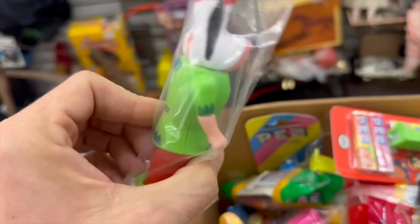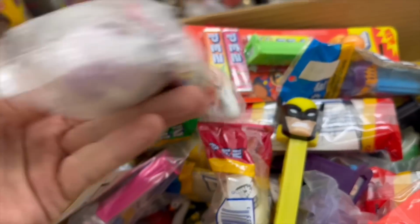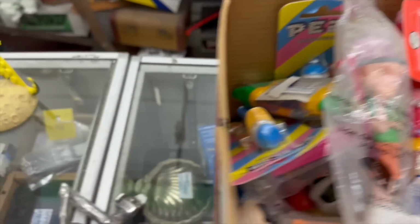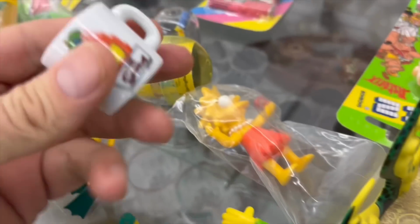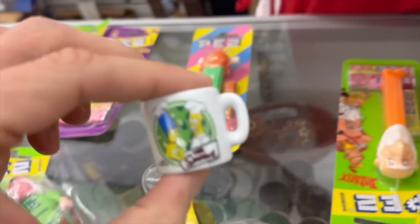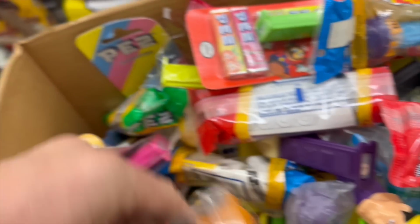Oh, look at that. That is cool. Wow, these are really cool. That's neat. All these. Look at this little cup. Here's another one, sir. Oh, okay. Awesome. Let's see what we got. Some Bugs Bunny. Got some really unique ones in here.